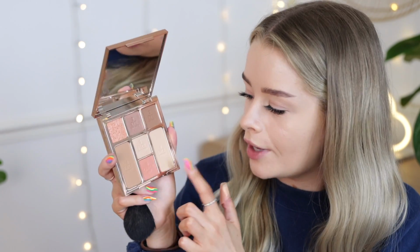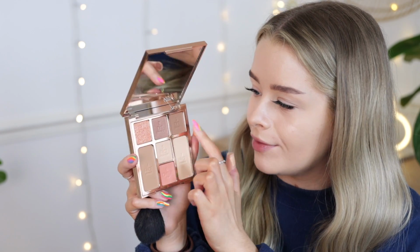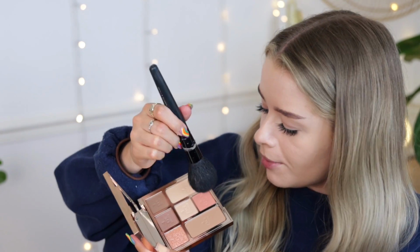I don't have the individual Charlotte Tilbury bronzers, but I do have this palette which has got one of the bronzers in it. It's the Charlotte Tilbury Instant Look of Love in a Palette, Pretty Blushed Palette. And on the inside, you just get a bronzer, a powder, a blush, highlight, and then 3 eyeshadow shades. How are you supposed to fit a blush brush in there?